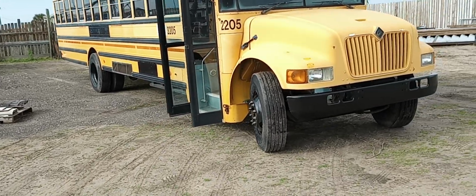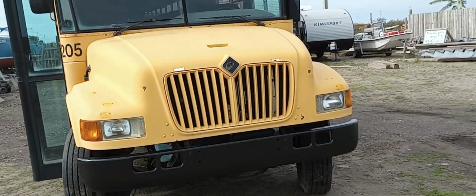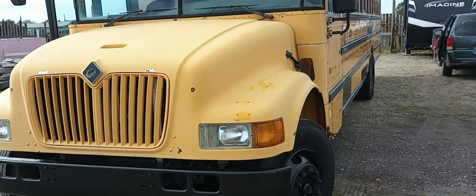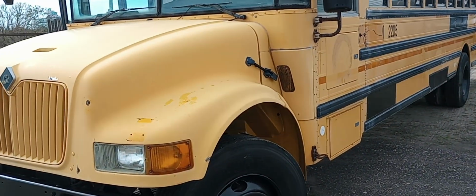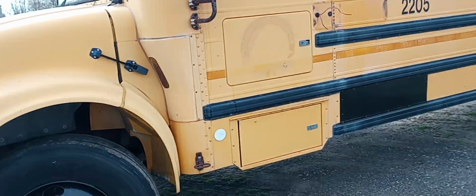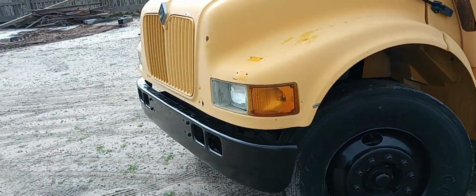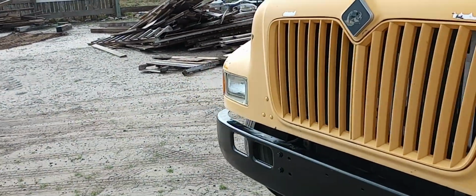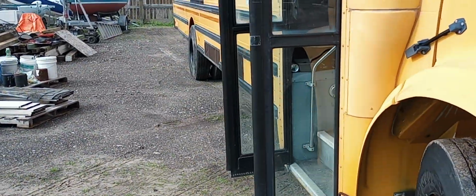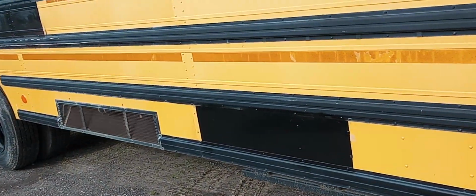Okay, school bus buyers, here we are, middle of January 2025. Before you, an International 3800 M-Trans school bus, 71 passenger. Does have 13 windows, but 12 rows. Has the 7.3 Power Stroke T444E engine coupled with an Allison 2000 series transmission.